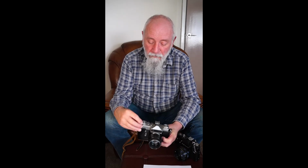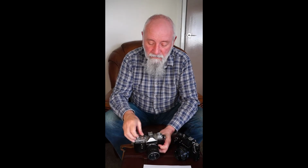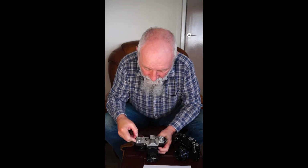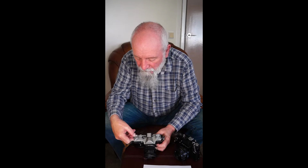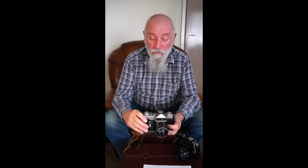So what you would do is you'd load your film in, close the back, wind it on one, and then you'd set this, there's a little arrow there, bring it round to 0. So when you go out, the first time you wind it on, click it, that's a lost shot, and then you set up for number 1.